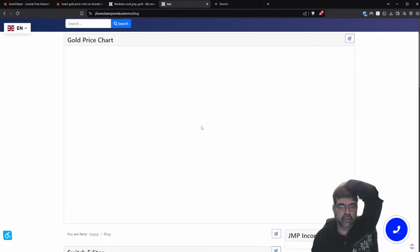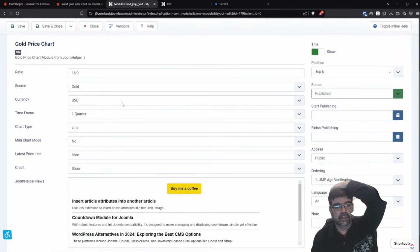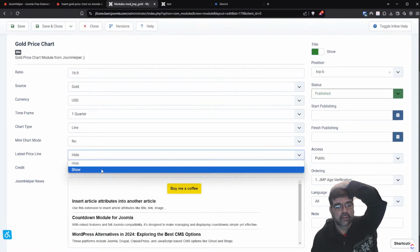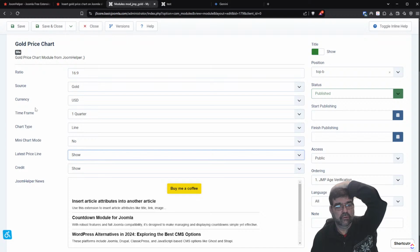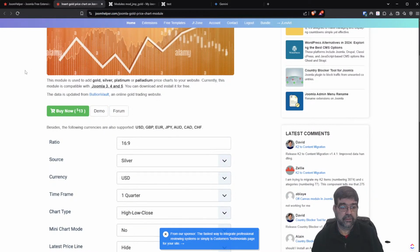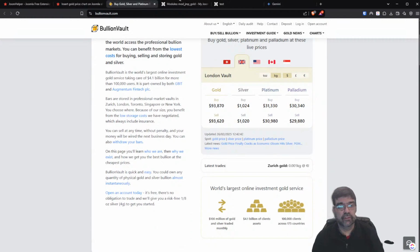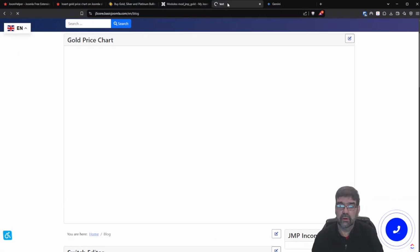Hey, good news. Gold is free. I wonder if the source for this is not up to date. The data is updated from Bullion Vault. So I'm wondering if maybe their information, if it's not pulling it in now. I don't see any gold prices. So it might be something that is not working right now.